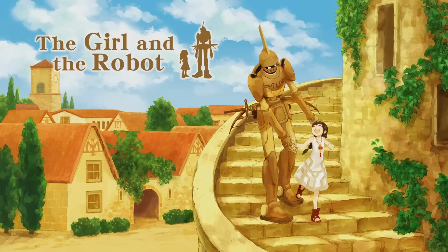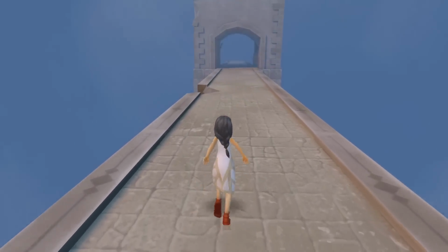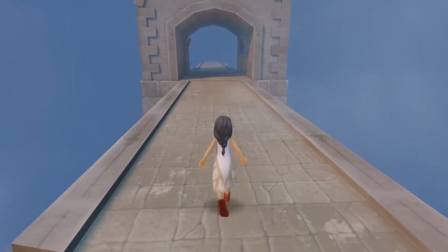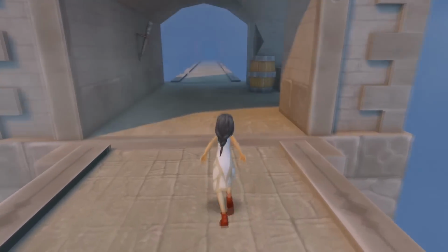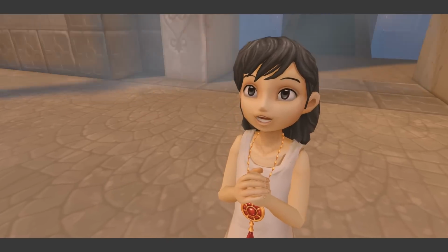So next up is a really different, interesting game you can get right now for around $12 on eBay, and that is The Girl and the Robot. Now, looking at the gameplay for this, I'm going to be totally honest. Right off the bat, I have to talk about some of the cons. The animations for this game aren't the best. Some of the animations are kind of weird. The game is really short, actually.